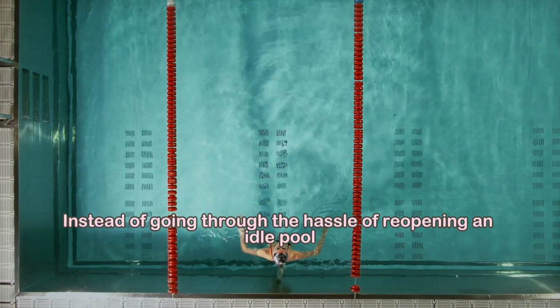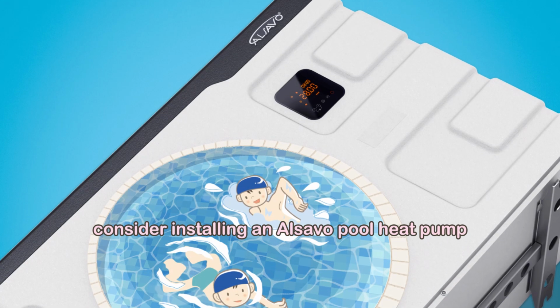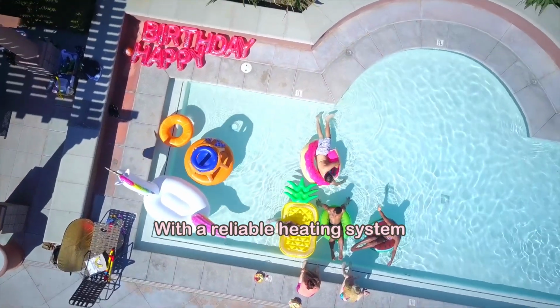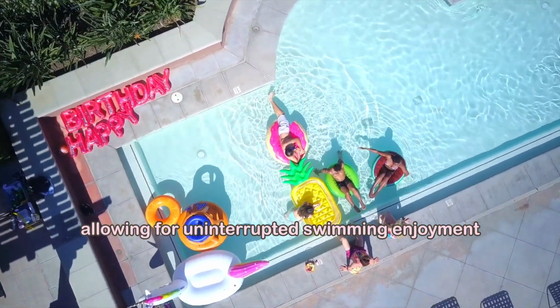Instead of going through the hassle of reopening an idle pool, consider installing an Alsavo pool heat pump. With a reliable heating system, your pool can operate continuously throughout the year, allowing for uninterrupted swimming enjoyment.